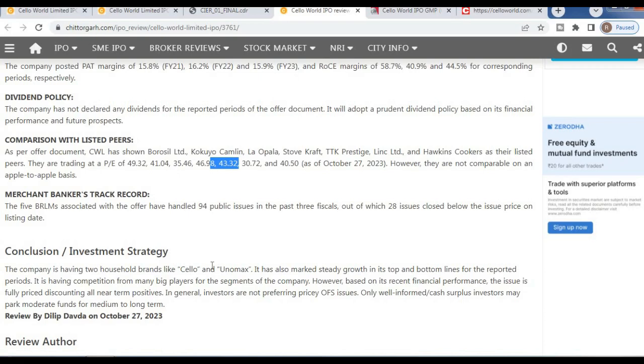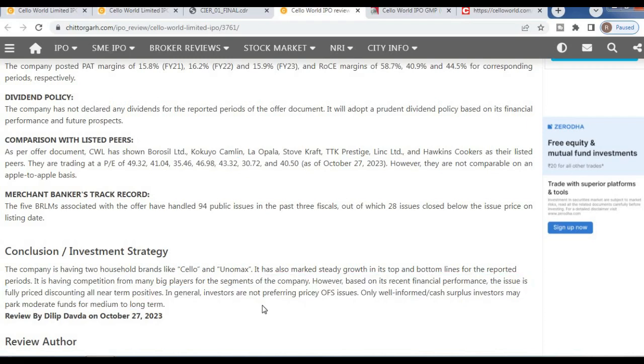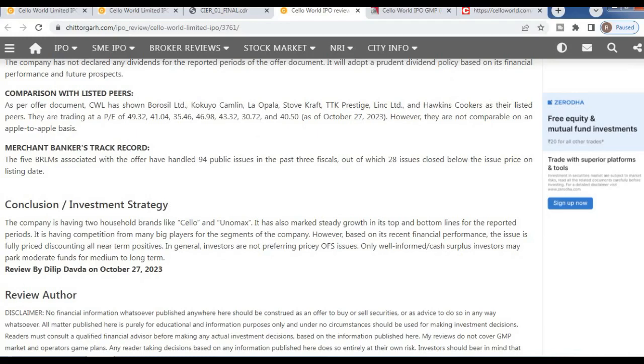What is mentioned on Chitorga.com is that the company has brands like Cello and Unimax. It has marked steady growth in its top line and bottom line for the reported periods. It faces good competition from big players in the segment. However, based on the recent financial performance, the issue is fully priced, discounting all near-term positives. In general, investors are not preferring OFS issues. Only well-informed cash surplus investors may park funds for the medium and long term. So a cautious approach has been given on this website by Dilip Devda. They mentioned that the valuations are rich and factoring in all the near-term positives.